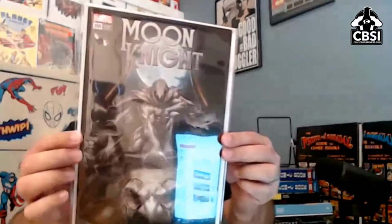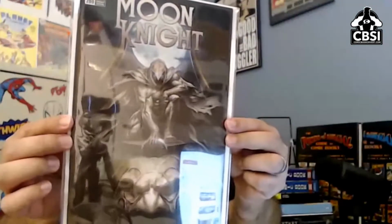So these things are nice and secure again in the Mylars with what feels like the fullbacks. And let's just get right to it. So, let's put this packaging down below, cover that up, and we'll go with our first book here, which is the Moon Knight.